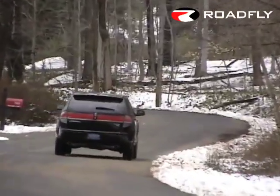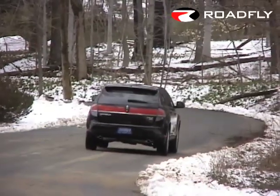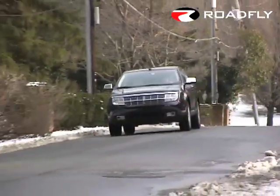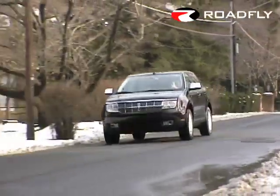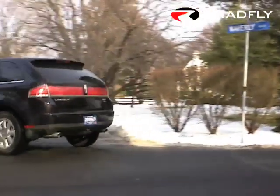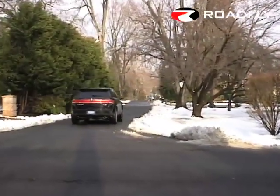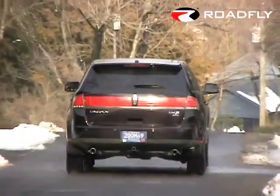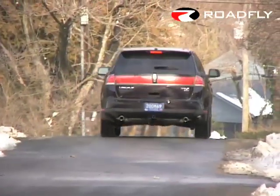Our MKX had a sticker on the visor that read pre-production, which means that small details could change. One thing we hope to see on the final version is the frisky powertrain from our test vehicle. For some reason, this MKX felt much sportier than the Edge we tested. We were especially impressed at how quickly this crossover ute ripped through the gears of its 6-speed automatic.